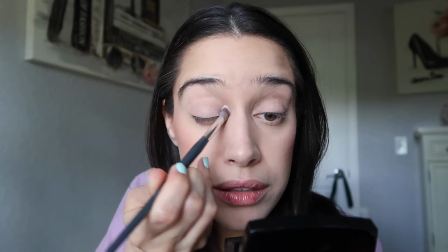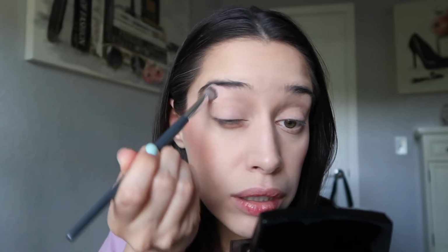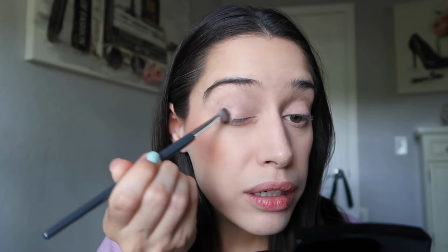All right, let's go ahead and try these on the eyes. So I'm gonna use my A501 brush, and I'm gonna go into Peche Cosmique. And let's see what these look like as eyeshadows, shall we? So I'm gonna use this as a base, and I'm gonna bring it all the way up to my brow bone. And let's see if this can work as eyeshadow.